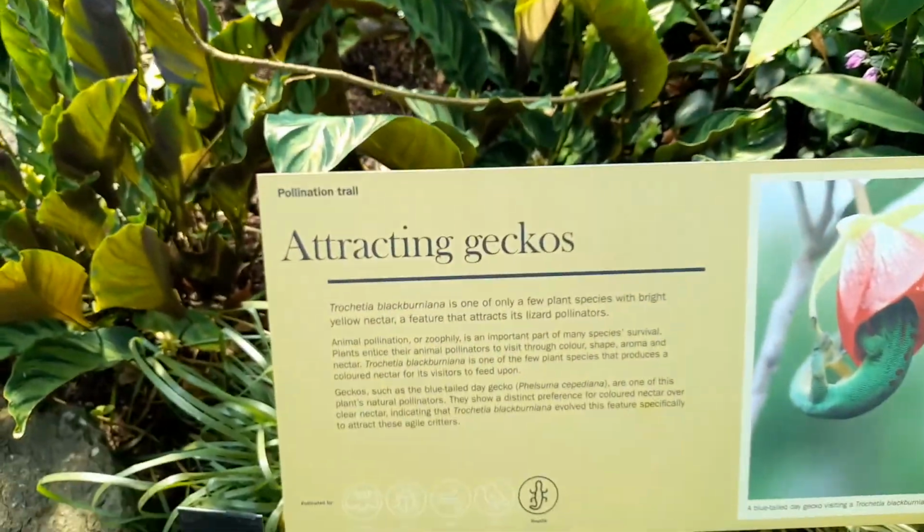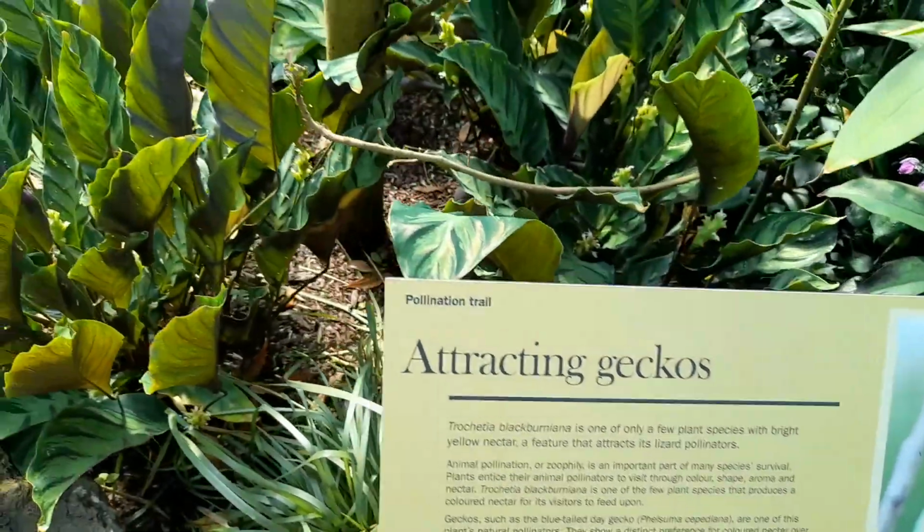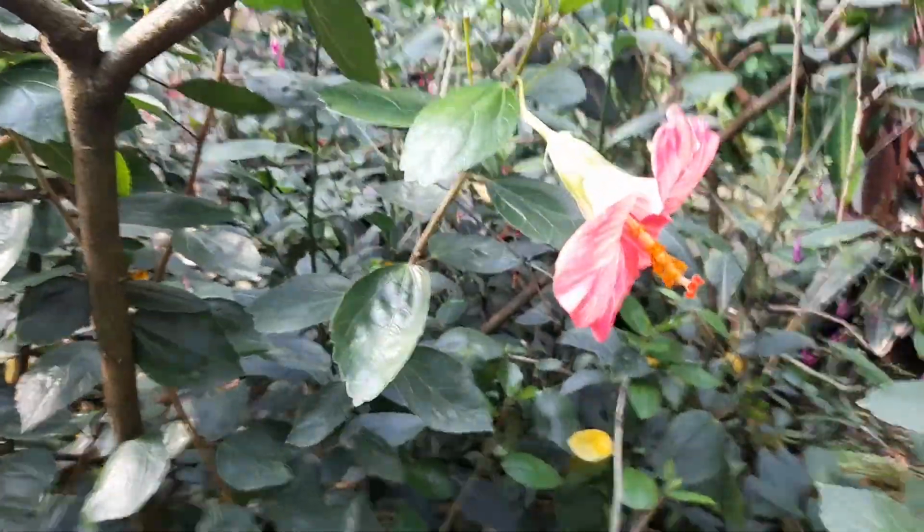See? This tells you that this attracts geckos. So maybe we might see a gecko. What do you think? Maybe. If we see one, I'll show it to you. Nice hibiscus.